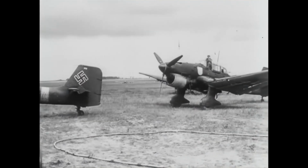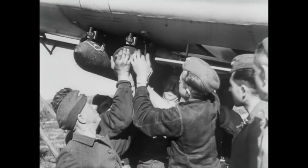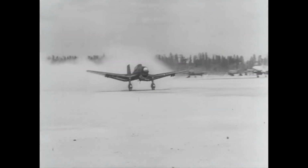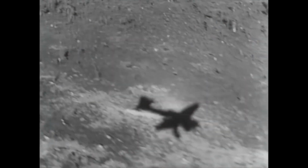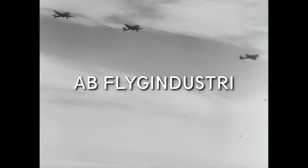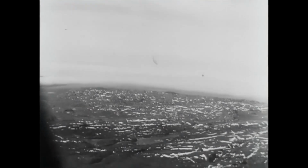To learn how the Stuka was developed, we need to go back a bit in time. The story starts in 1924, when Junkers, to avoid the restrictions on German aircraft development after World War I, supported the founding of a company in Sweden, the AB Flygindustri, which was basically the subsidiary of Junkers, but outside the control of the Versailles Treaty.